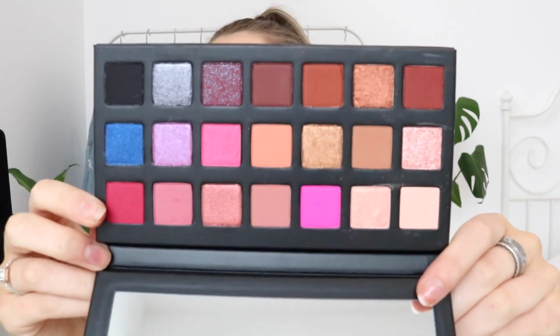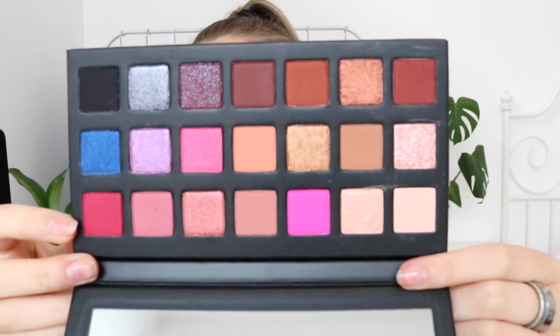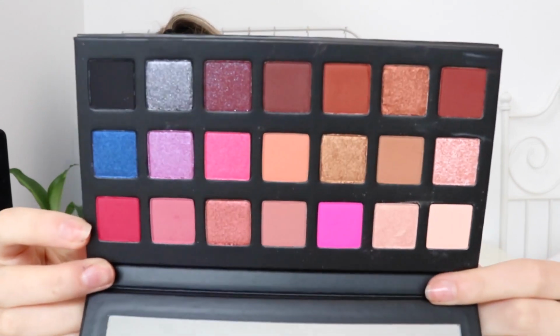Look at those colors. I'm gonna have to do a hot pink look. Oh my God, I have to. Oh my God. These are just so stunning. I have some more face products too, but I want to save that for the end because I really enjoy putting highlighter on at the end.